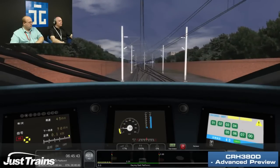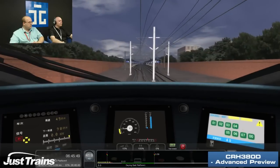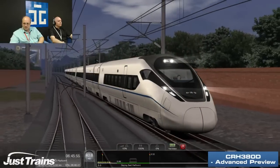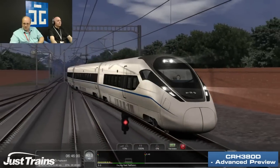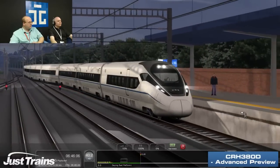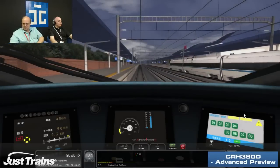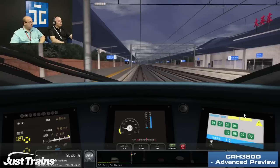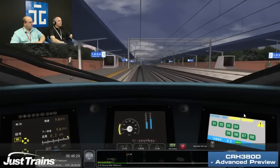Coming into Daying. Nice smooth high speed. Perhaps during the station we can also have a look at the passenger. Yeah, certainly will.